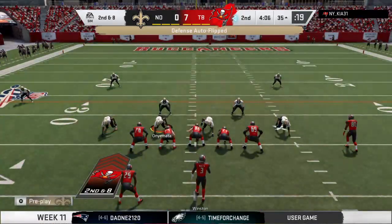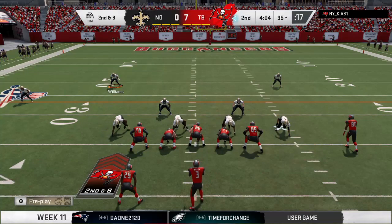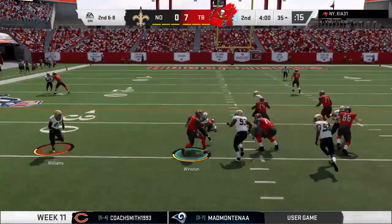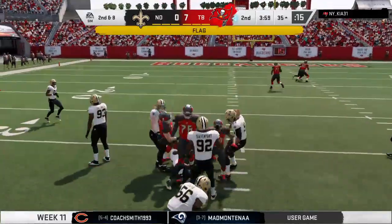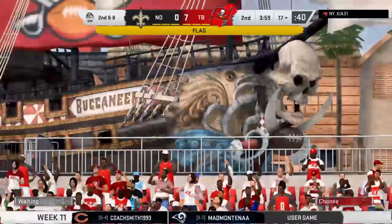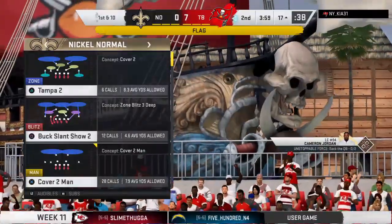Here's 2nd and 8. Winston running the option left here. And now he'll tuck it and run. And he's going to be brought down by the face mask. Here come the flags. This is going to get him a first down.